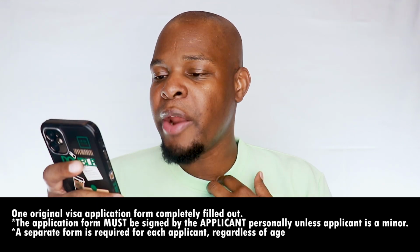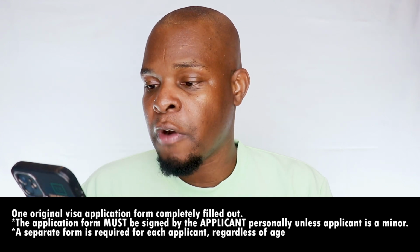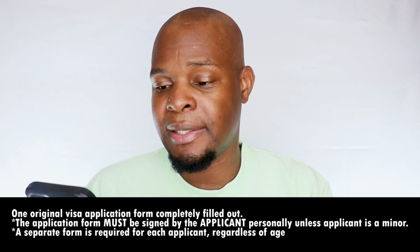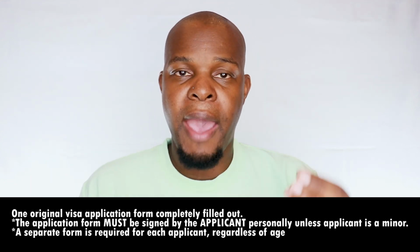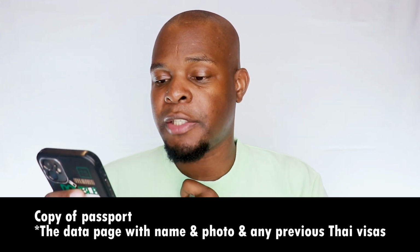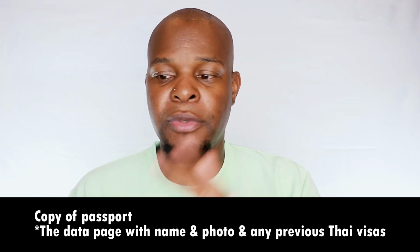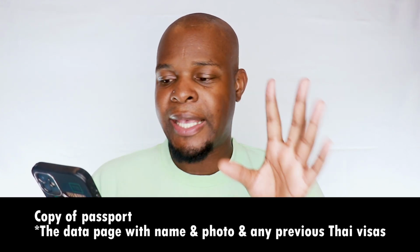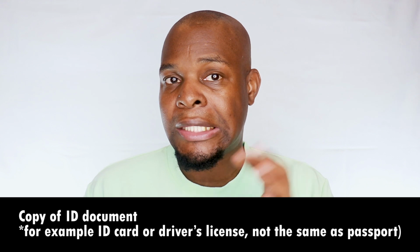Number 2, 1 original visa application form completely filled out. The application form must be signed by the applicant personally unless the applicant is a minor. And then if you're applying for more than one person, each must have their own application. Copy of the passport, that is number 3. This is the data page where it shows your names, your profile, and any previous visas held, especially if it's Thai.